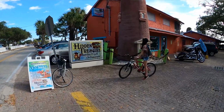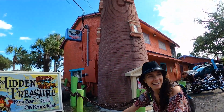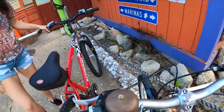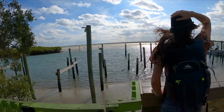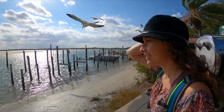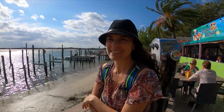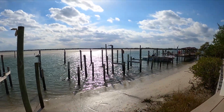Oh, and there's our hidden treasure. We found another lighthouse, a mini one. This time it has food. Yeah, we're gonna go check out the view once he gets the order complete. Beautiful. This is what we saw from up above. It's even prettier down here. The pelican swooped down over me. I thought he pooped on me, but he just landed on top of the other pelican. Yes, he did. Now they're fighting.